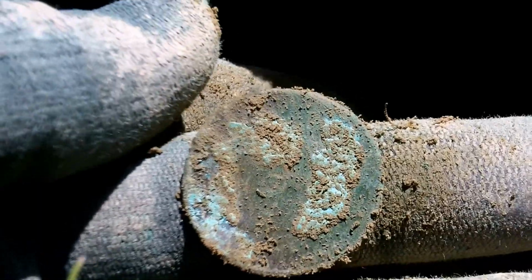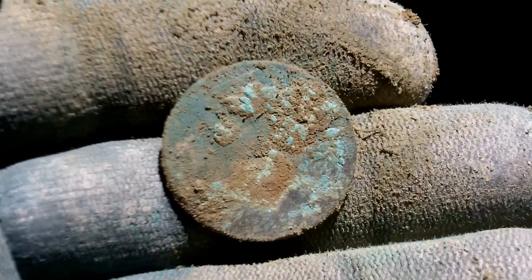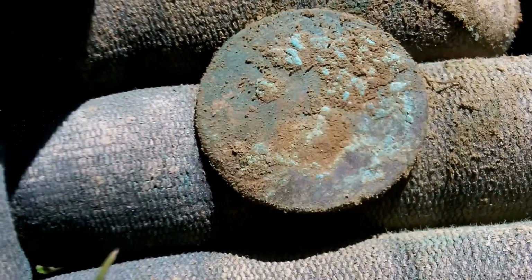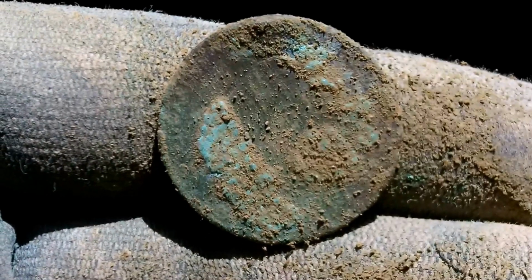That's only 2 or 3 inches deep. Very, very confident signal, and unlike the other coins that we found on this field, that is a very crusty one. Not sure we're going to get anything.